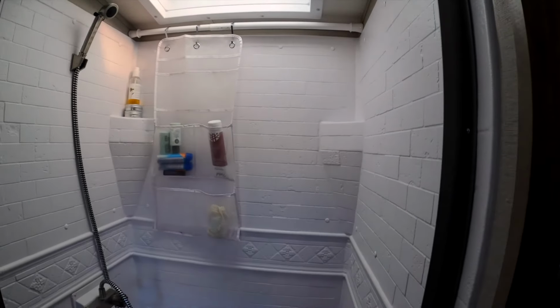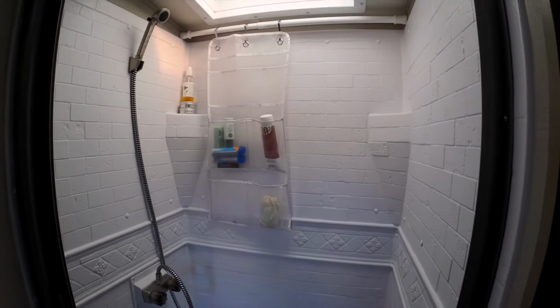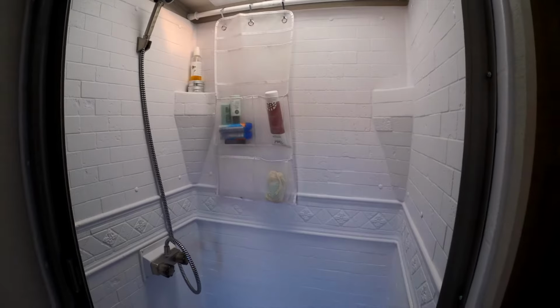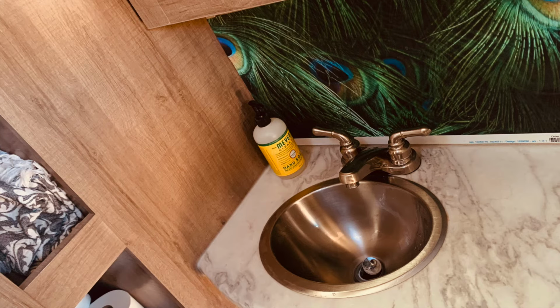We fitted the tension rod and the storage hanger, which we found we don't need. The tension rod is good for drying towels, however. The one small negative of any RV bathroom is the ridiculously small sink and faucets.